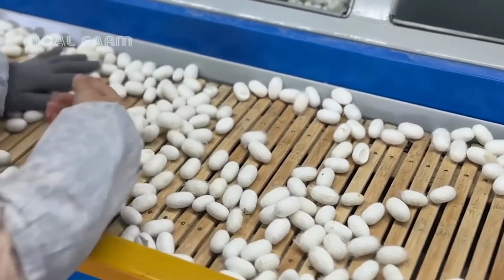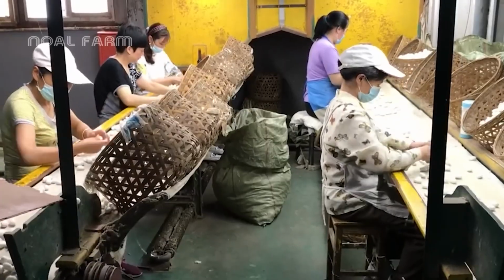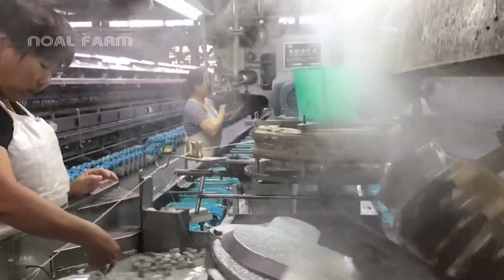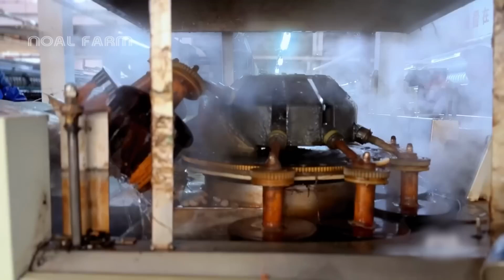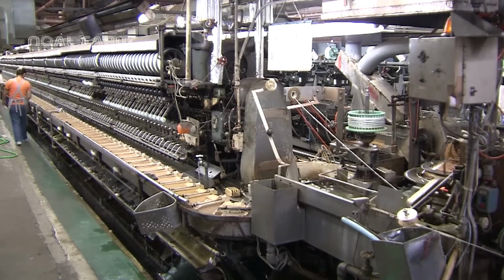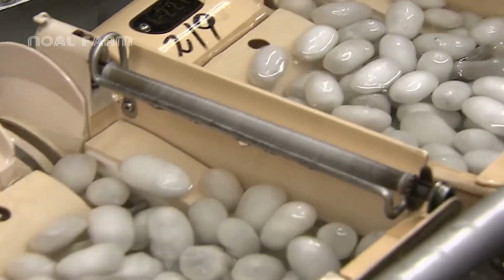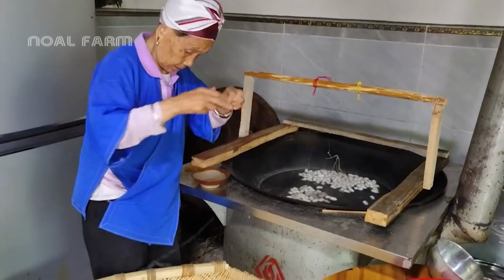Conveyor belts operate continuously to transport the cocoons to the screening section, where damaged or substandard cocoons are removed and sorted. The cocoons are introduced into the boiling line. The boiling process not only helps in easily separating the silk fibers but also kills bacteria and removes impurities, ensuring high-quality silk.